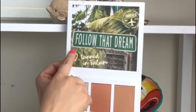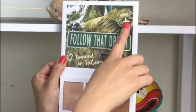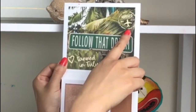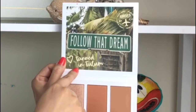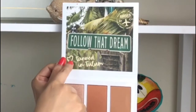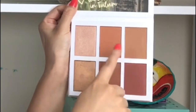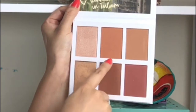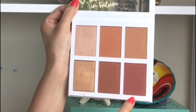Here is the palette. On the top, it says Follow That Dream with some palm trees. Again, on the top right corner, we have Arrive in Tulum. And at the bottom, in a creamy color, it says Tan in Tulum with a heart. Here we have 2 highlighters and 4 contour shades: Yucatan, El Castillo, Ruinas, Quintana Roo, Paradise, Gran Cenote.